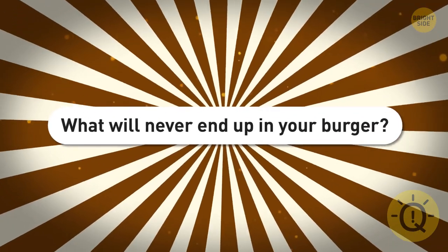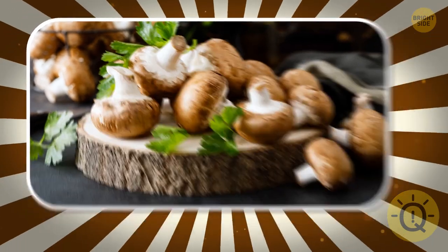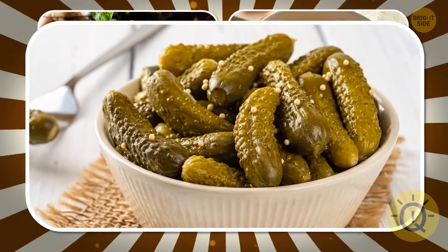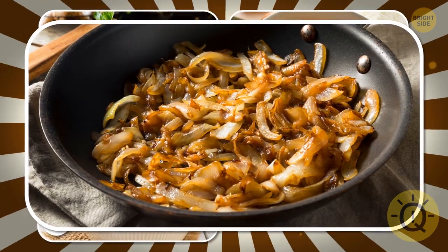What will never, ever end up in your burger? A, mushrooms. Yikes. B, coleslaw. Too exotic for me. C, pickles. D, anything caramelized.